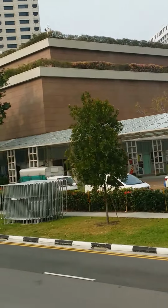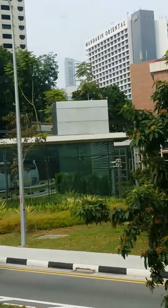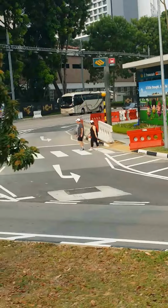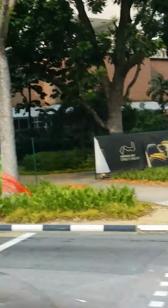On the streets, you can see many of us Singaporeans here wearing the mask. Okay, it's all because of the haze situation. Only foreigners will not wear the mask.